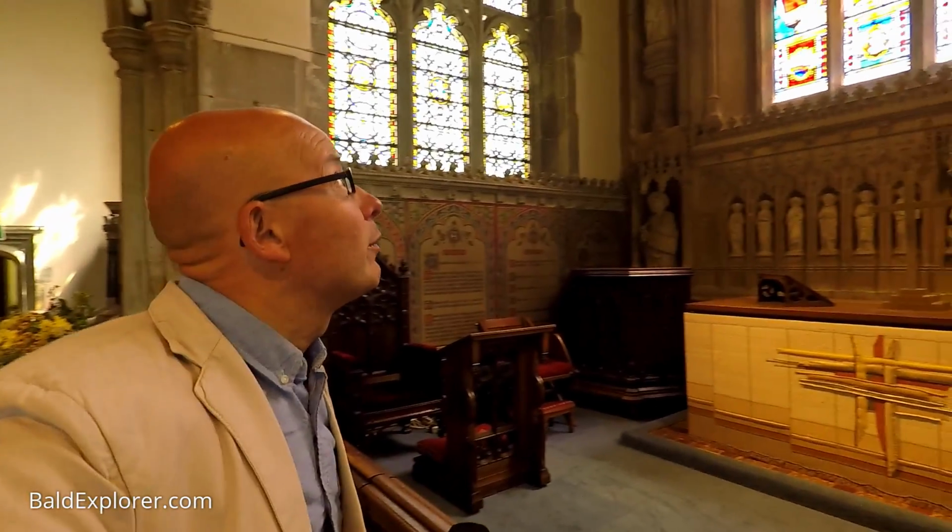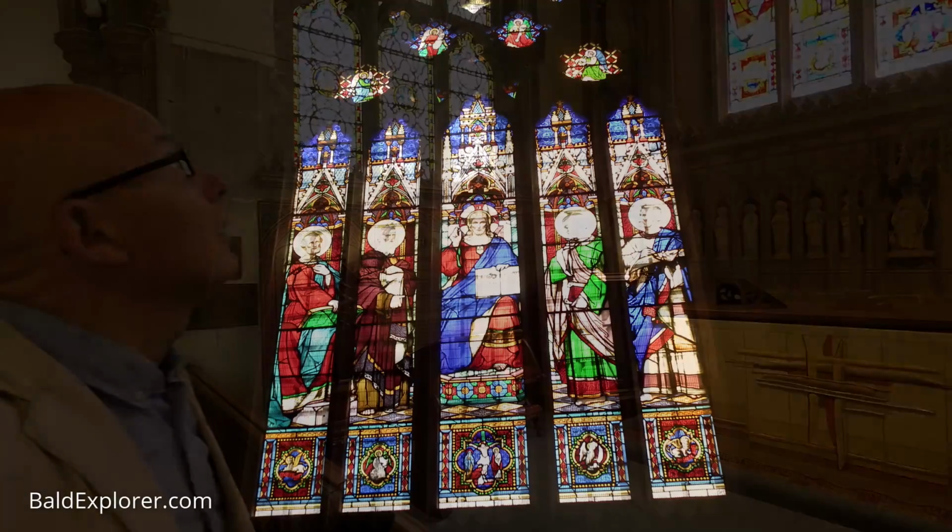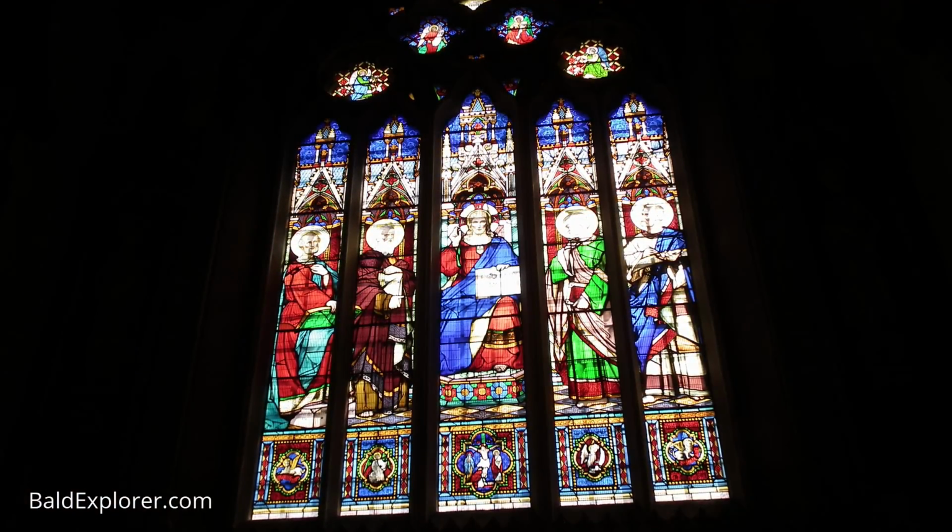So we come back to the main altar area, which is now what strikes me actually. The altar is over here, and you've got this fabulous window, which you reckon isn't medieval.